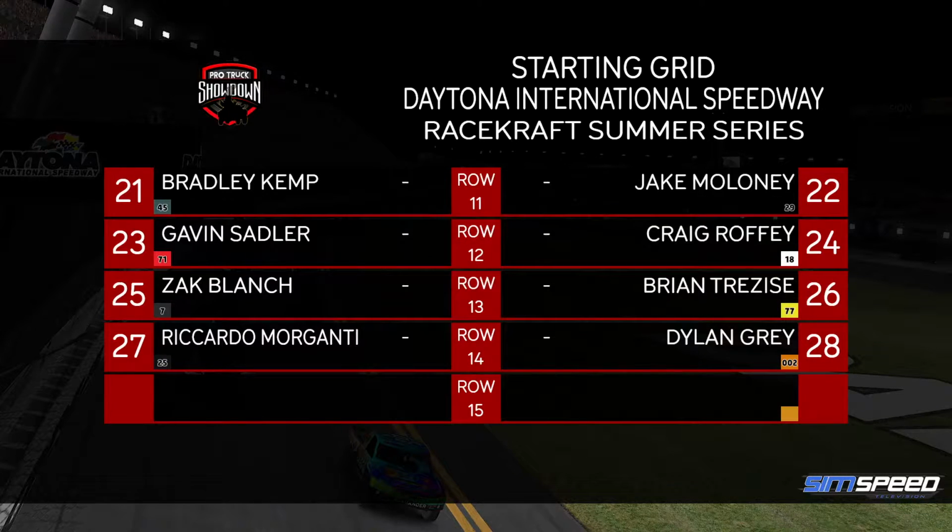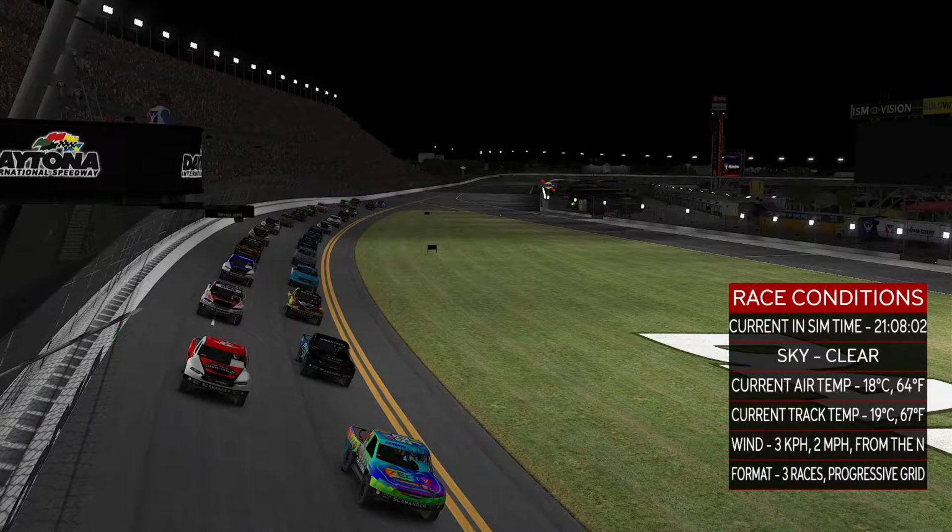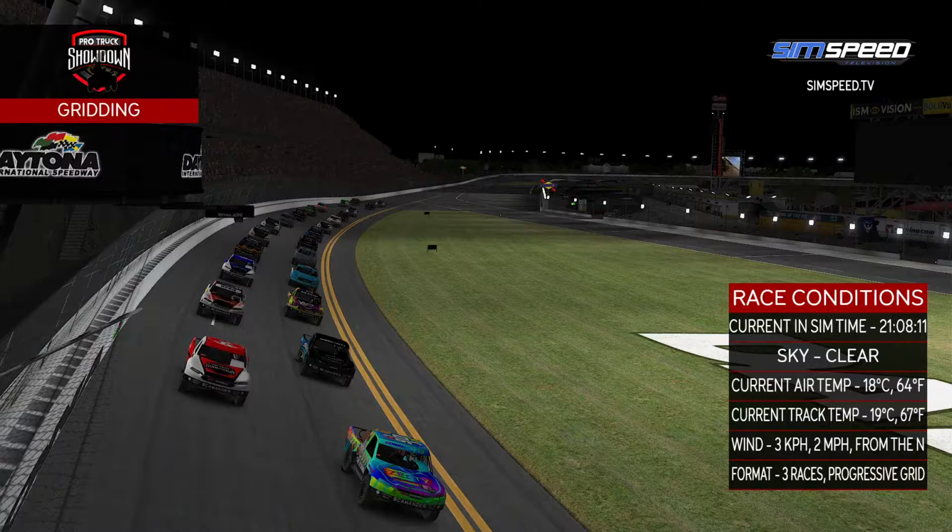Jake Maloney, who we saw at Interlagos, do quite interestingly, and the field's been rounded out by the drivers that you see here: Sadler, Roffey, Blanche, Trezise, Morganti, and Dylan Gray in the 28th and final position. This is the biggest Pro Truck Showdown grid we've had in quite some time, and we've still got 50 seconds left on the timer for the drivers to join the grid.